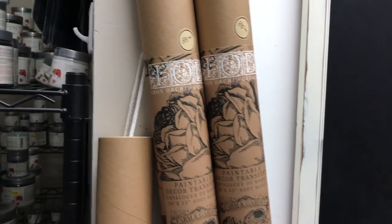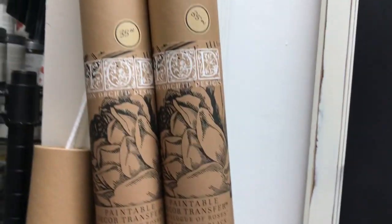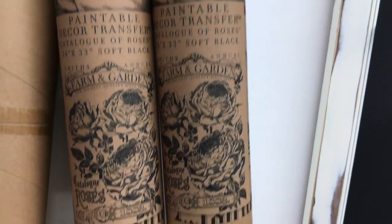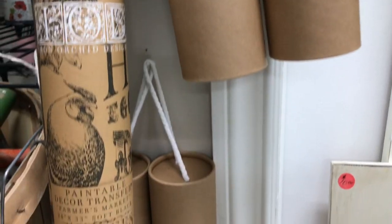And here are the IOD transfers, at least some of them. I've got them in. They are $35 each. Here's a few of the different patterns.